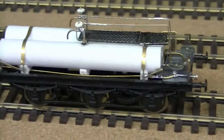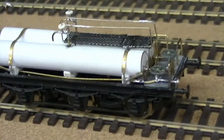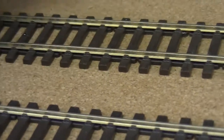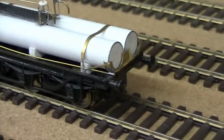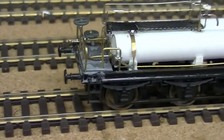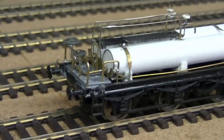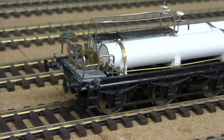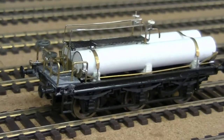Simple matte black on it, and a bit of a spillage run here and there. I'll show you the other side. It looks quite effective. Painted black, you won't see any of the detail at all, hardly worth doing. So there we go, we'll start doing some running now.